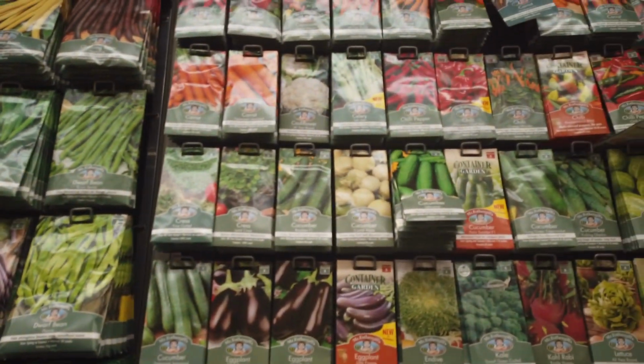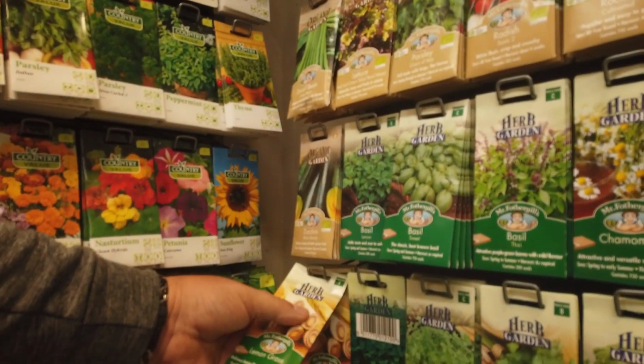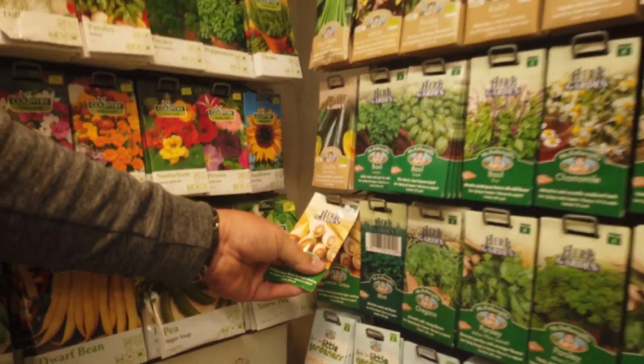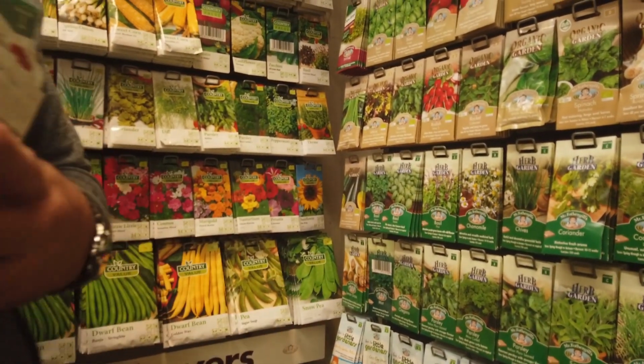Wala ang palaya. Lemongrass seeds. Yeah. But I have very plenty small of lemongrass there. I know, but I'm just surprised to see it. Spring onions.